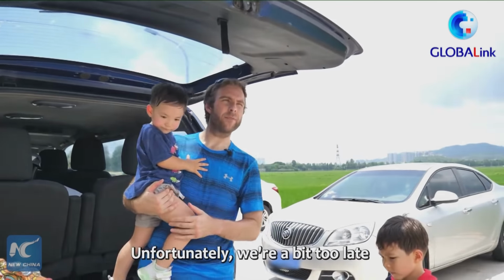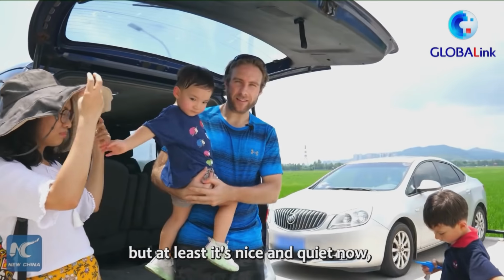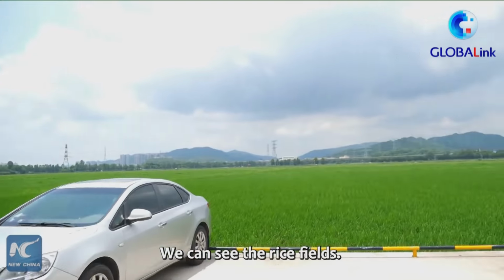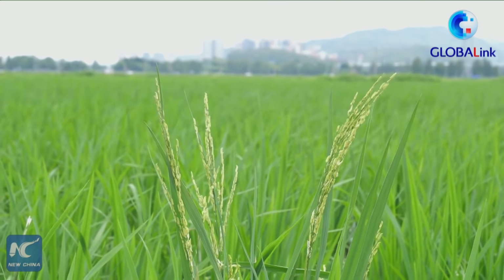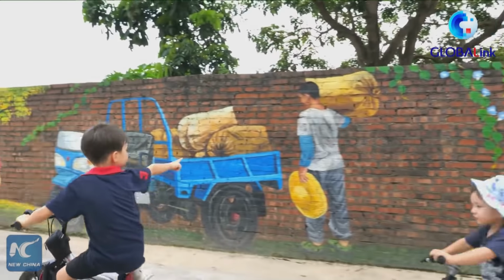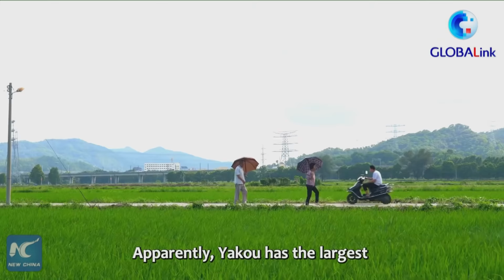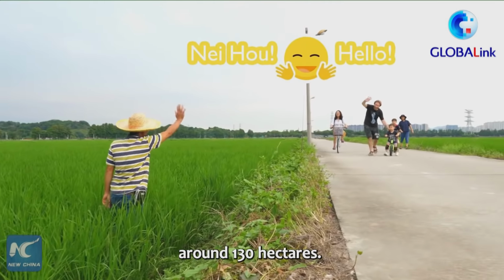Unfortunately we're a bit too late for the agricultural activity that was here a while ago. But at least it's nice and quiet now so the kids can bike around. And I mean, look at the view over there. We can see the rice fields. It's just gorgeous. Apparently Yakou has the largest integrated rice fields in Zhongshan, around 130 hectares.